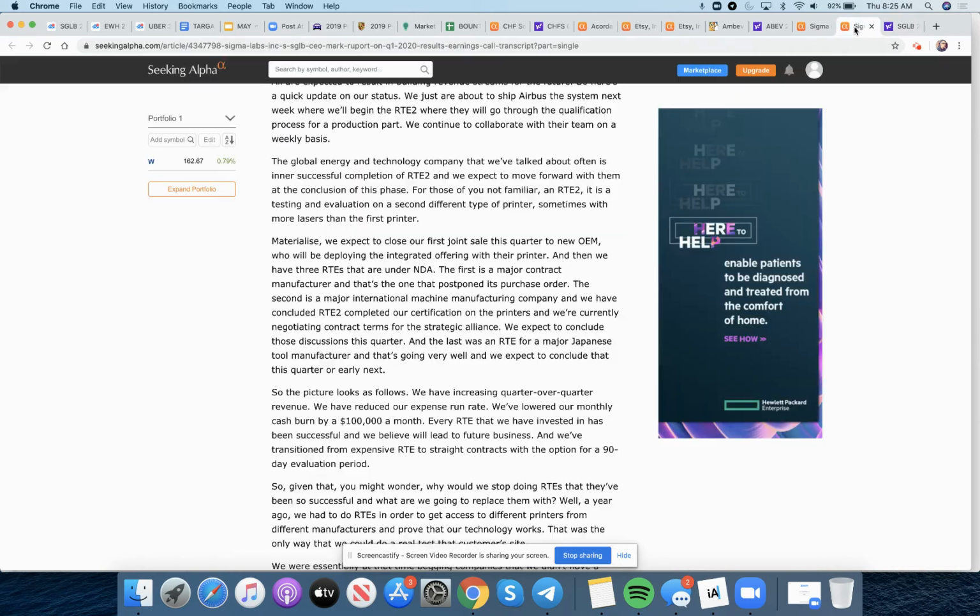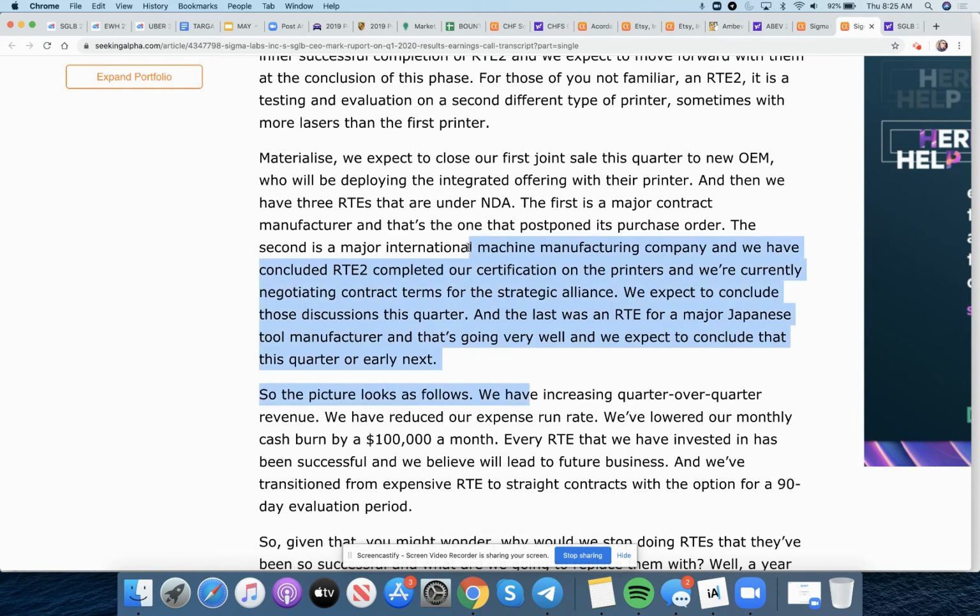But that's not the end of the story. What we're doing here is we're also looking at their earnings transcripts. And so, once again, I got up at the crack of dawn and I started speed reading earnings transcripts, which I am starting to love. And I think it's really funny. We're finding things out about companies that we would not ordinarily know if we didn't read these transcripts. So here is what they say. This is the most interesting part of the transcript. So the picture looks as follows. We have increasing quarter-over-quarter revenue.